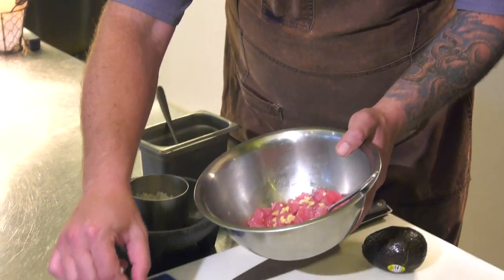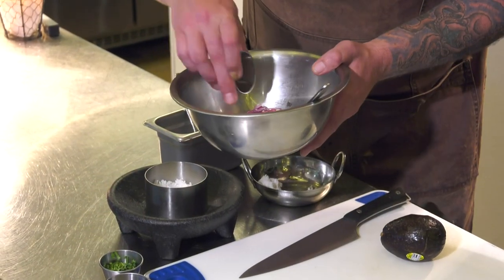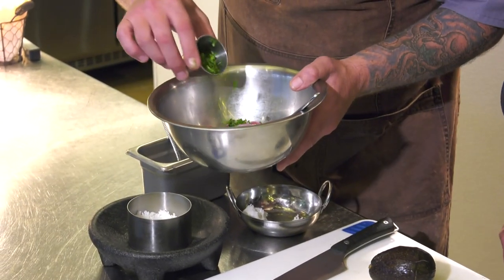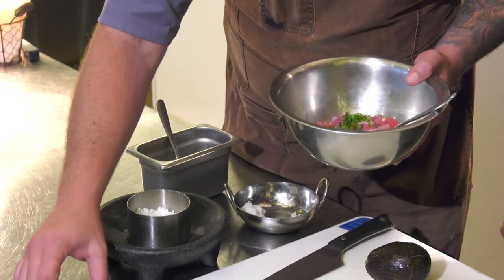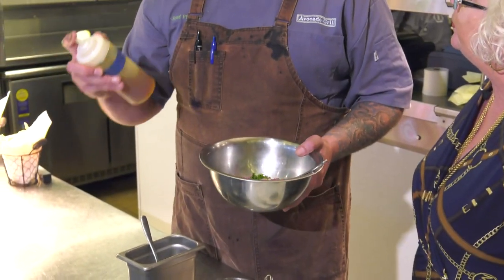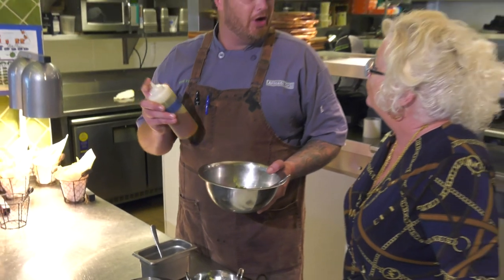Okay, a little bit of some sliced red onion. I like that too. Just a little bit. I like everything. We're gonna take a pinch of cilantro, chopped cilantro. I like that too. And we're gonna use our ponzu juice. Again, we make this in-house. It's just yuzu, soy, and a little bit of honey.